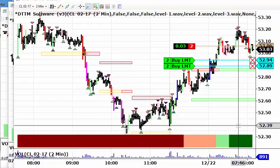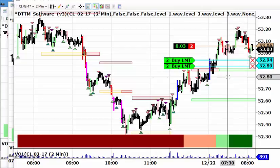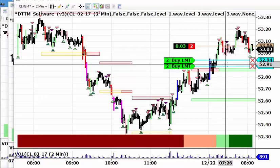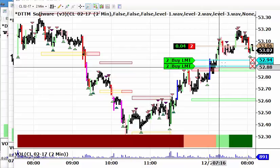This is a 2-minute chart of the crude market, the Feb 2017 contract. Just been filled short here at 53.06. Our first target is down here at 52.94, and I'm also going to try and buy two to get long should the market get down to 52.89.